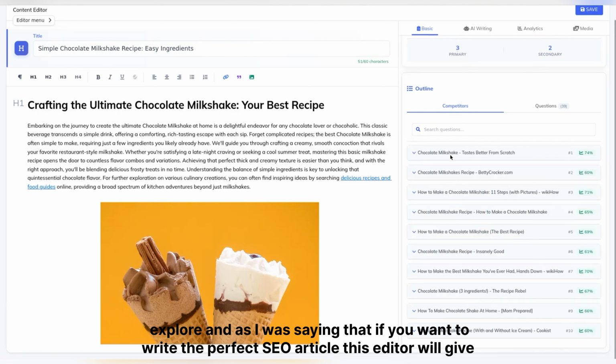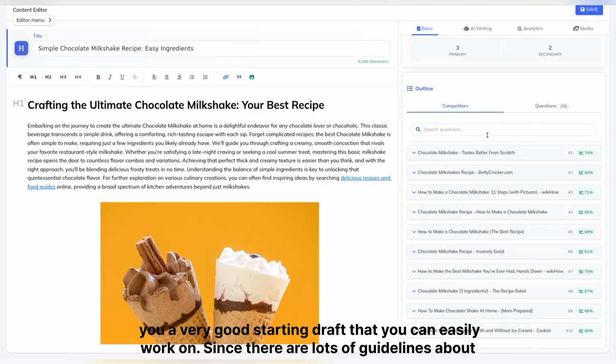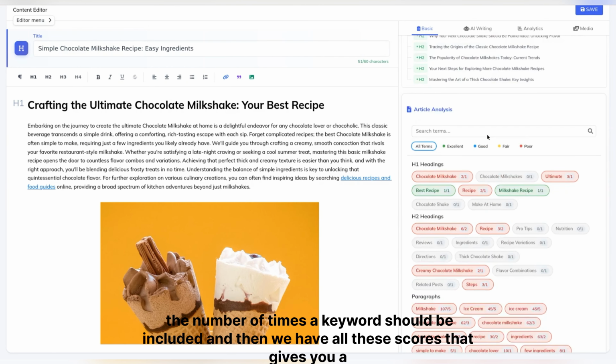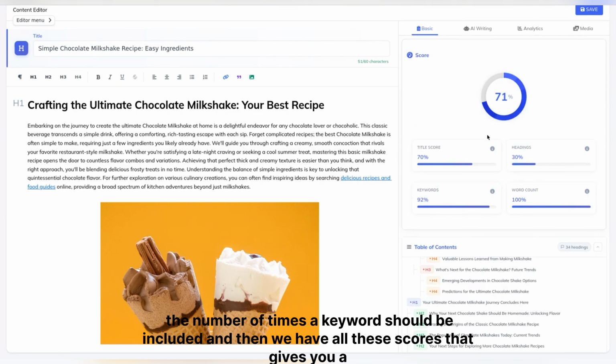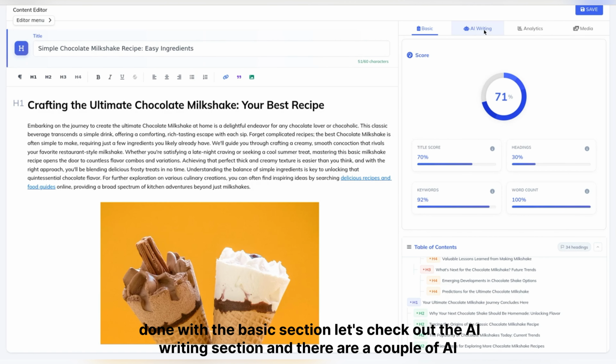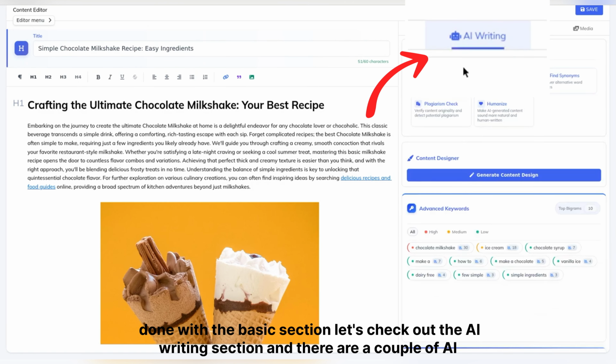And as I was saying, if you want to write the perfect SEO article, this editor will give you a very good starting draft that you can easily work on, since there are lots of guidelines about the number of times a keyword should be included, and then we have all these scores that give you a head start in getting the best article out that will definitely rank. All right, now that we are done with the basic section, let's check out the AI writing section.